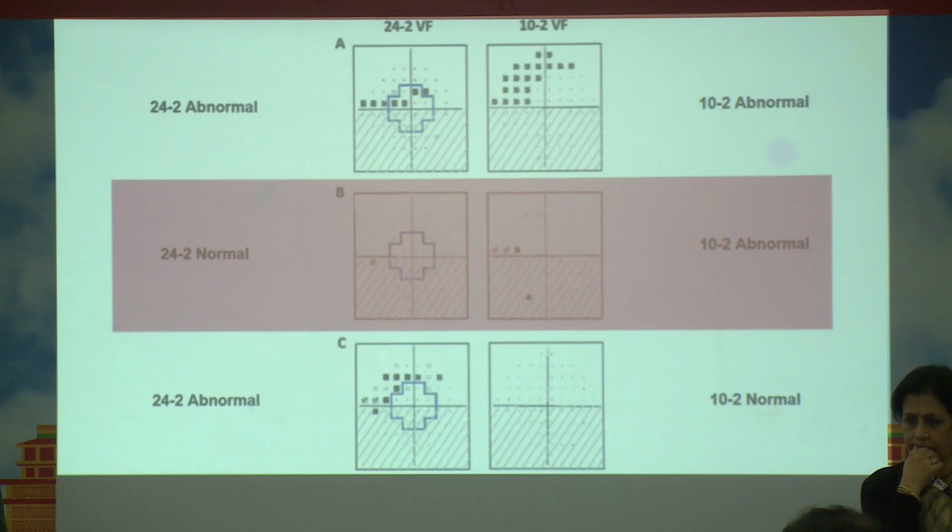The other 2 are more or less not very significant. Where there is abnormality in 24-2, we'll end up getting an abnormality in 10-2 as well. Or there is the traditional type C, where the tubular vision happens, right? Because the periphery gets lost, then the tubular vision happens, and then the 10-2 gets involved. That's the traditional school of thought.